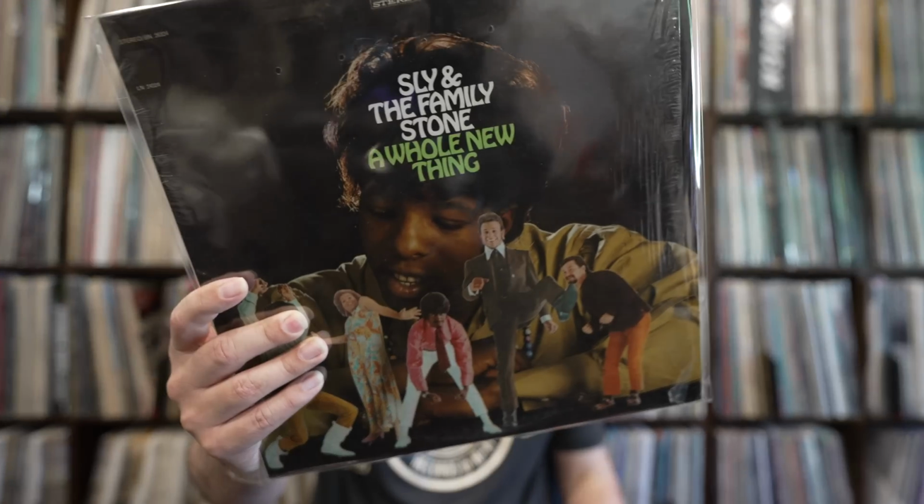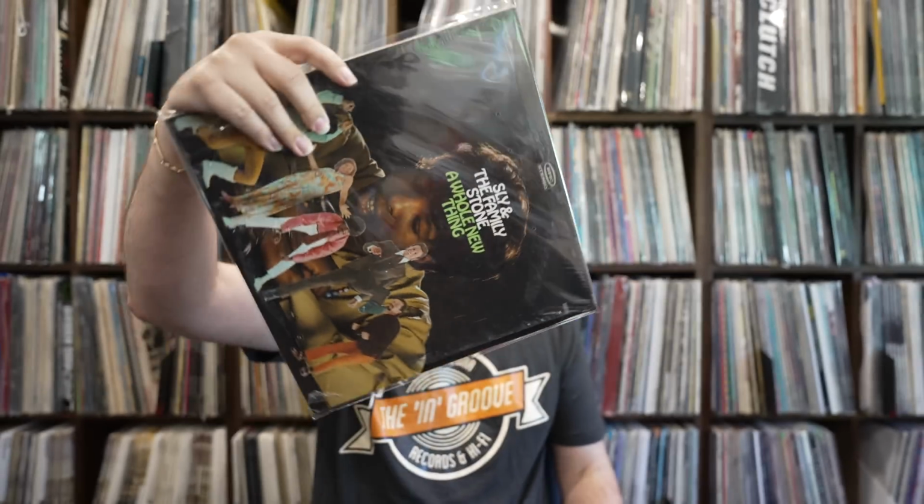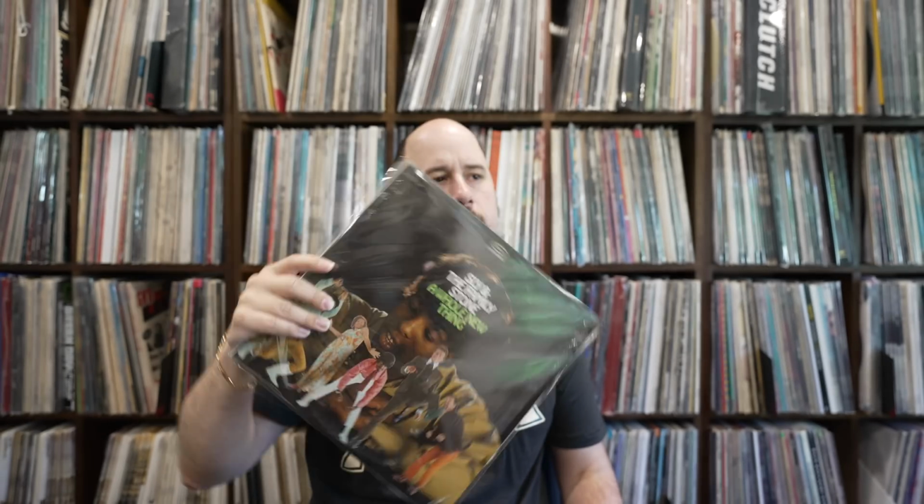Another record I just got a really super clean copy of in the store. Sly and the Family Stone, A Whole New Thing. I love Sly and the Family Stone. Play it in the store all the time. I was playing one of his records. Probably know the one I'm talking about.